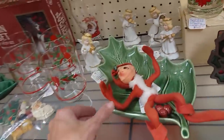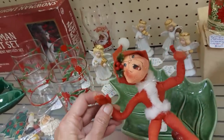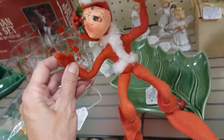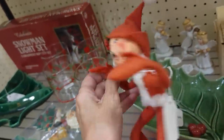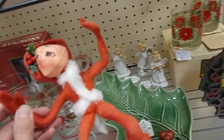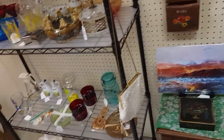Oh, look at this one. Is a little elf guy. He's 17. He's a 1993. Oh, he's pretty cute. $17. I wonder if there is a discount in this booth. I'm looking around. I don't see one. I'm not going to think about him. I will think about him.